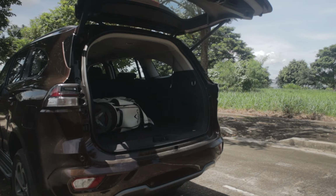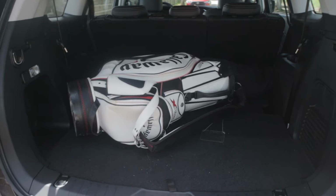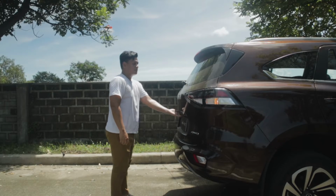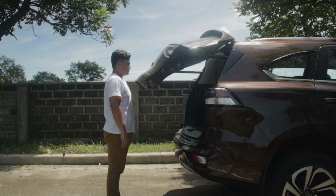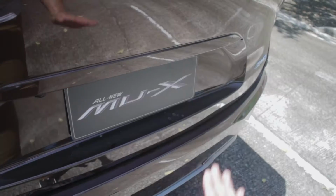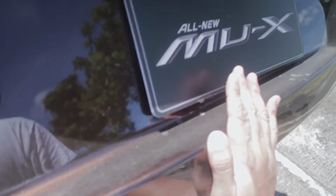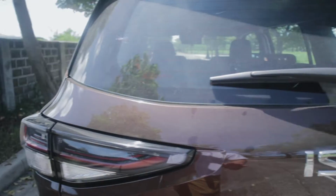If you've ever gone shopping and you'd be damned if you'd have to take multiple trips to carry all your stuff in the trunk, or have your hands full with golfing paraphernalia, you'd know exactly how much of a godsend this is. If you're worried about the tailgate hitting you or an obstacle, not to worry. It automatically detects obstacles to stop itself from damaging the MU-X's paint job.